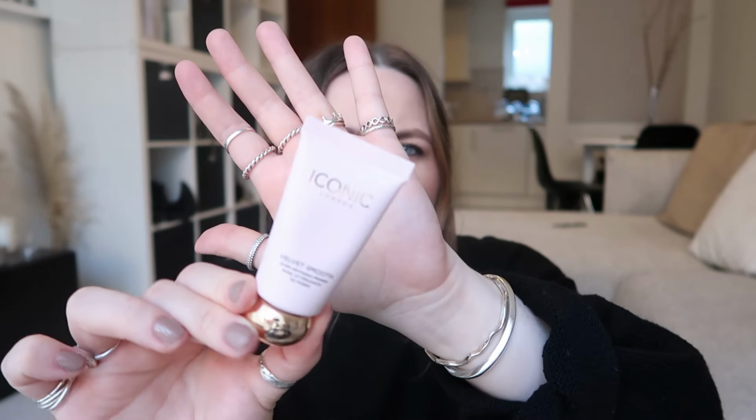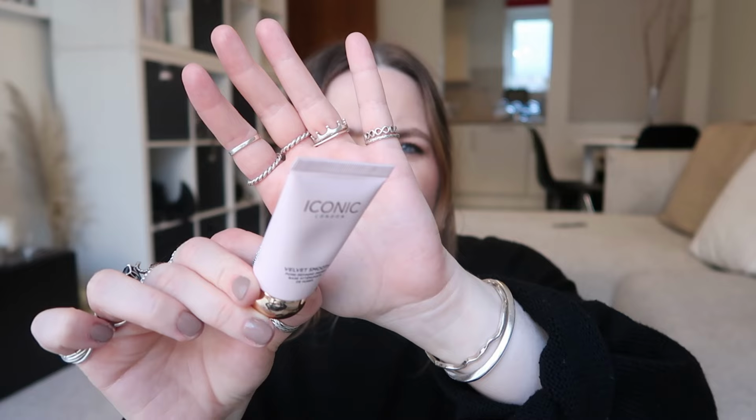So I got the iconic Velvet Smooth Pore Refining Primer. The other iconic primer, the Blur primer, is one of my all-time favourites, so I was excited about this. Well, it's quite thick. It's very similar. This is the packaging, sorry, I keep not showing. And then that's what it looks like here. It's almost giving like POREfessional vibes.